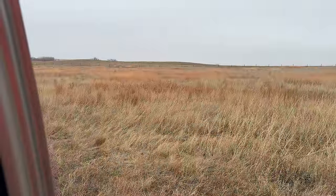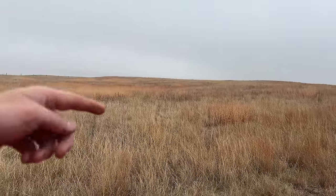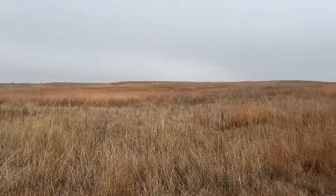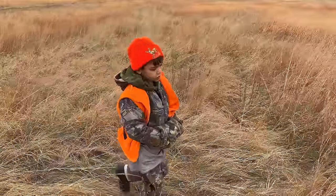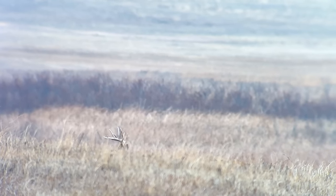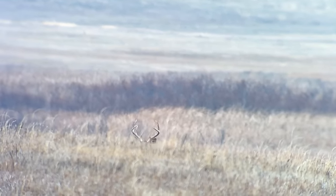Dang it. They were over here. They ran up and over this hill, so we're going to walk up this hill and see if we can jump them. You never know. Don't know unless you try. Come on. This would be so cool. We need to get a whitetail. Or we get a muley. So I don't know if she got shot yet. Take the shot when he comes over the hill.